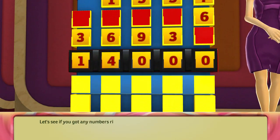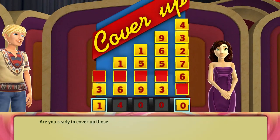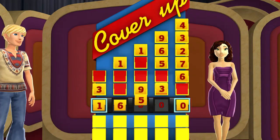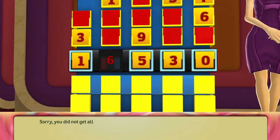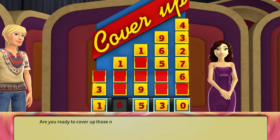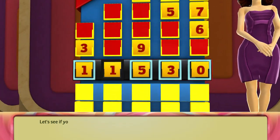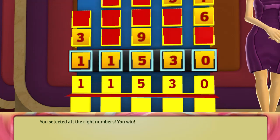Let's see if you got any numbers right. Sorry, you did not get all the numbers correctly, but at least one of them is right, so you get another chance. Pick your numbers. Let's see if you got any numbers right. Sorry, you did not get all the numbers correctly, but at least one of them is right, so you get another chance. Pick your numbers. Let's see if you got any numbers right. You selected all the right numbers. You win.